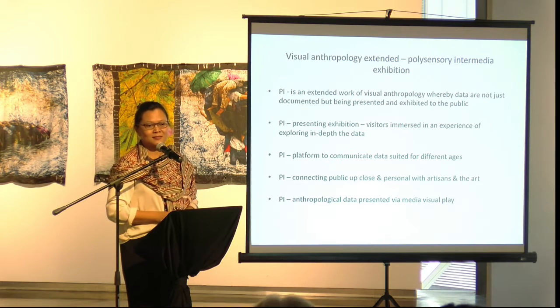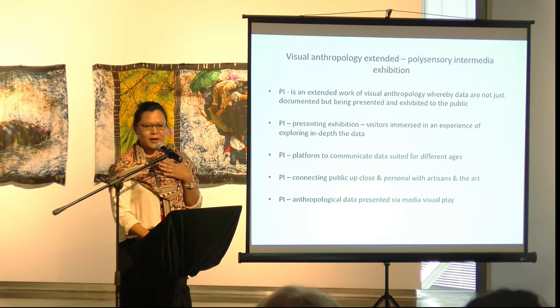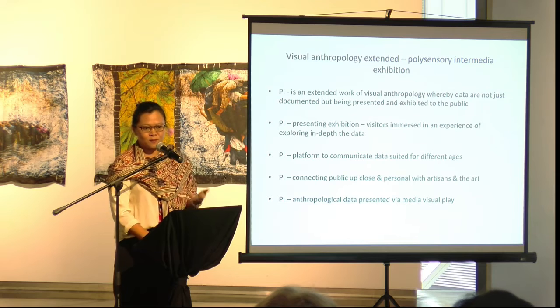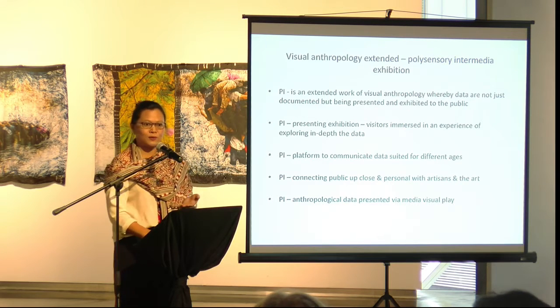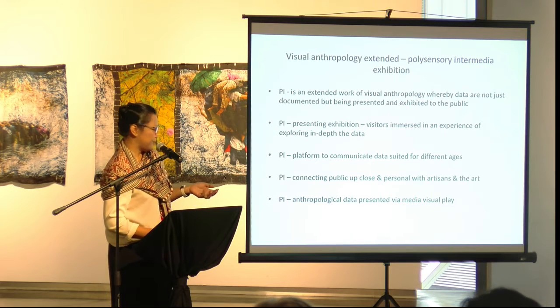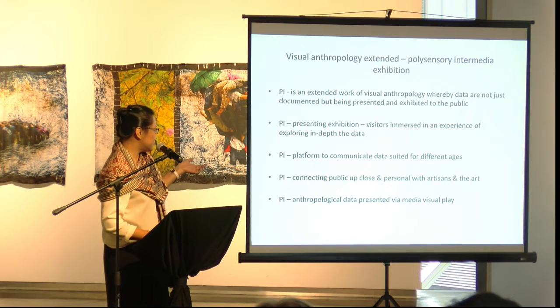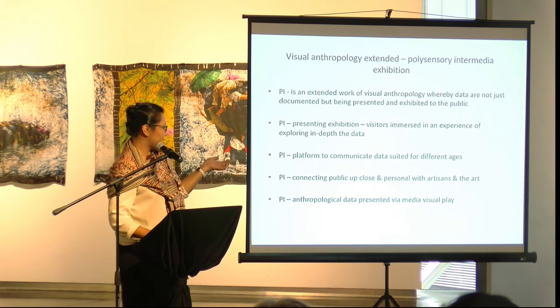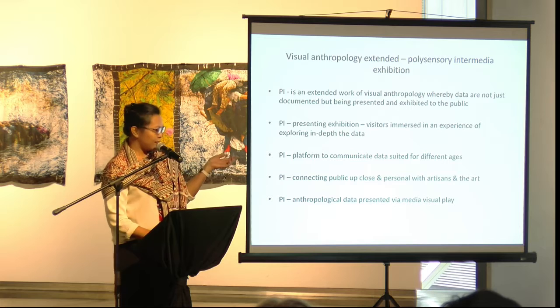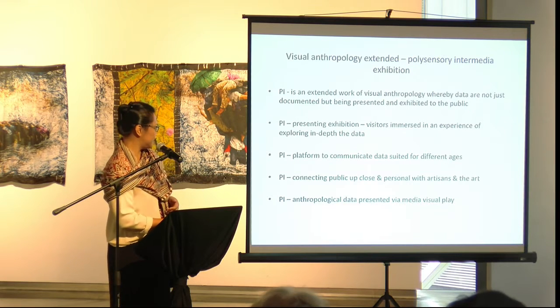I think it's excellent. So I now know that exhibitions to present research to the public are very effective, especially when you do it that way, with visual media and also touch screens. It is also to connect the public up close and personal with the artisans and the art. I will show you the pictures.